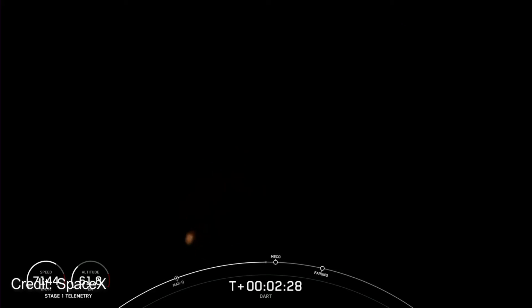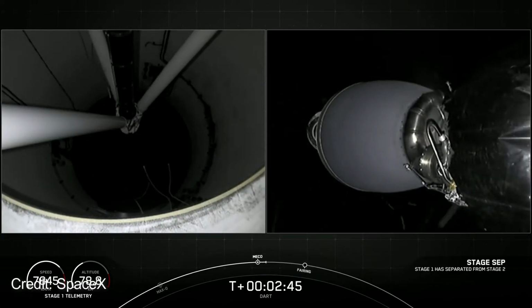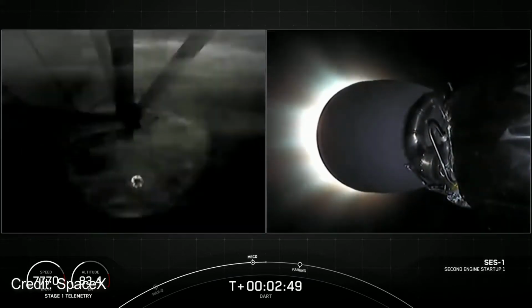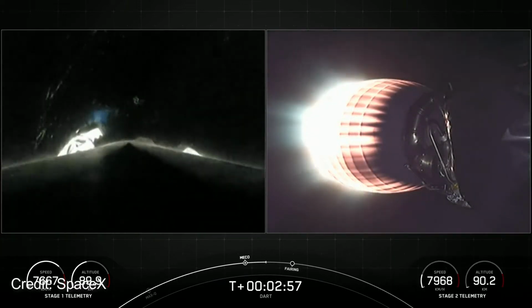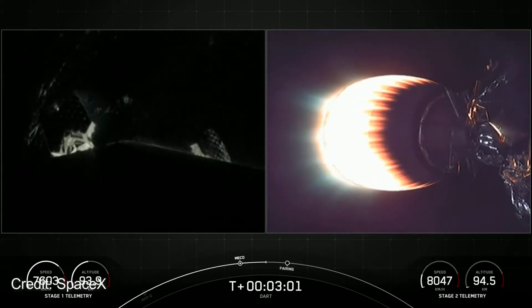We've throttled down to hold at 4 Gs, getting ready for MECO. MECO. Stage separation confirmed. Invac ignition. We've got successful stage separation. Second stage engine ignition, now at full power on the MVac engine. Next event coming up is going to be payload fairing jettison.